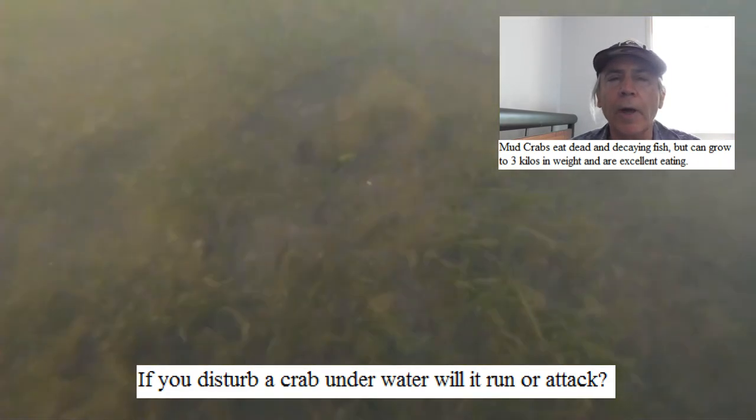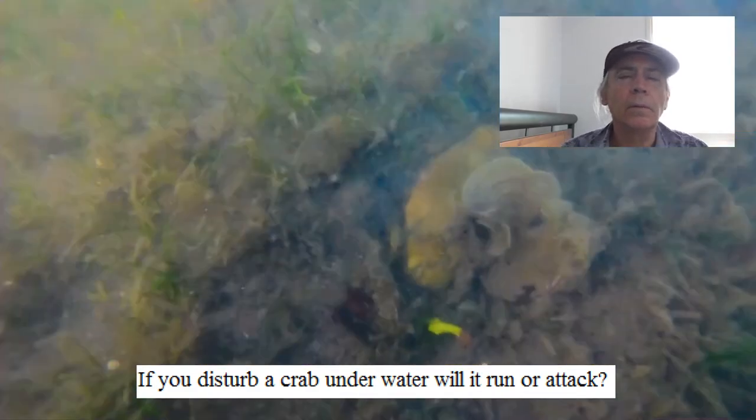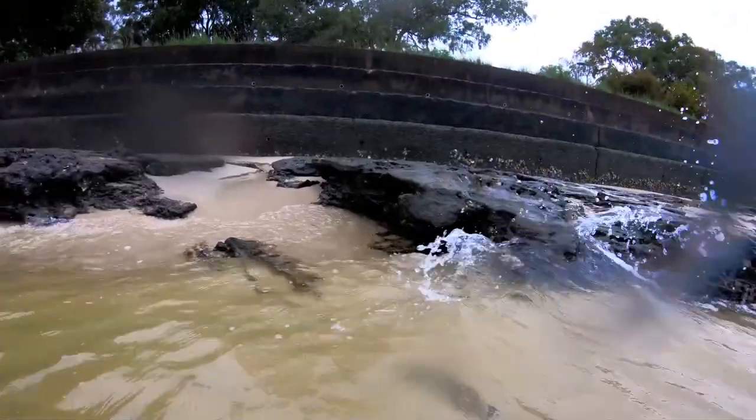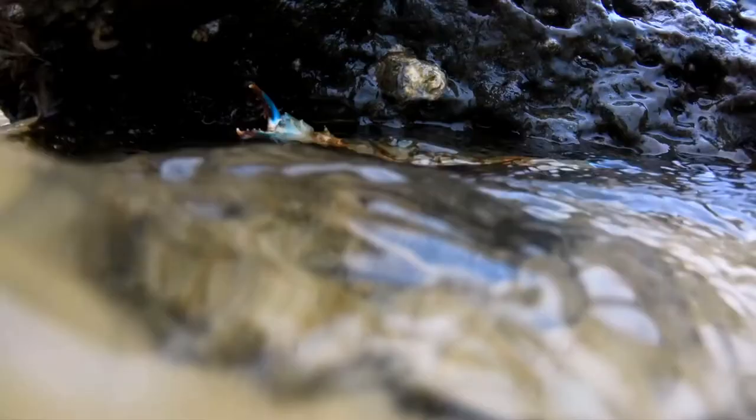If you disturb a crab, I think they'll probably attack you. Ooh, hang on, maybe both. Yeah, look, so he's trying to attack. Run, then attack. Up against the rocks. He's gonna attack.